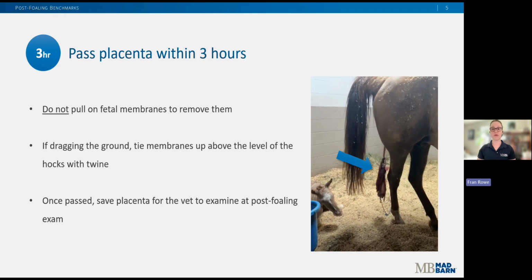Number 3 is that the mare should pass her placenta around 3 hours postpartum. Many mares will pass their placenta around the time the foal begins suckling because that oxytocin boost that results in milk letdown in the udder also causes some uterine contractions that assist in the final expulsion of those fetal membranes. It is really important that owners do not pull on the fetal membranes to remove them. You risk tearing them and leaving some behind within the uterus.